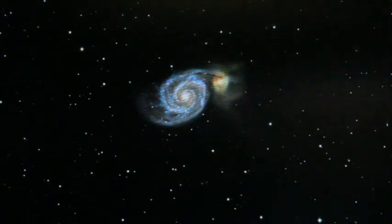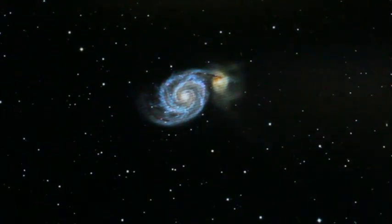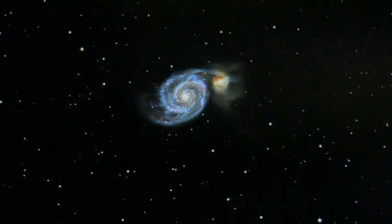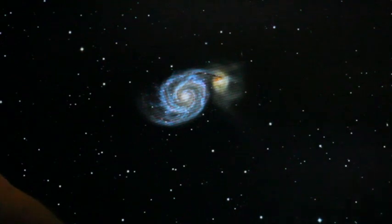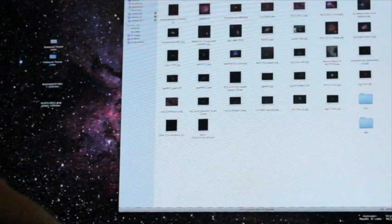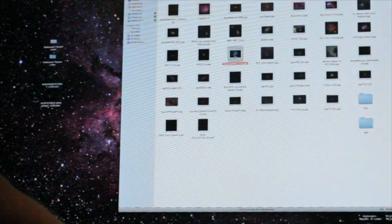That's correct. Incredible. And the camera that's capturing the image? This happened to be the STL 11,000, so a 35 millimeter format. It's brilliant. Sharp as a tack. The nice thing about the Hyperion is it makes very, very small stars.